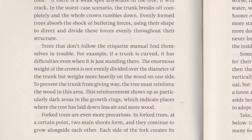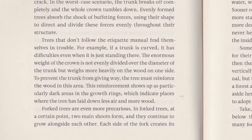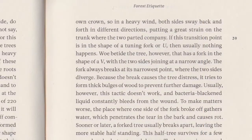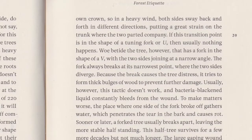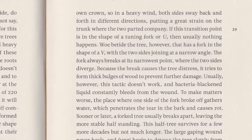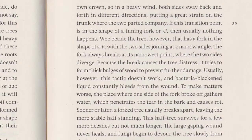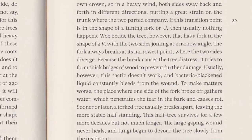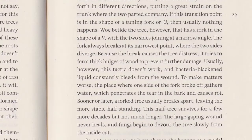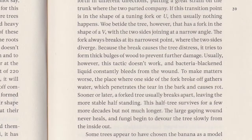Forked trees are even more precarious. In forked trees, at a certain point, two main shoots form and they continue to grow alongside each other. Each side of the fork creates its own crown. So, in a heavy wind, both sides sway back and forth in different directions, putting a great strain on the trunk where the two parted company. If this transition point is in the shape of a tuning fork or U, then usually nothing happens. Woe betide the tree, however, that has a fork in the shape of a V, with the two sides joining at a narrow angle. The fork always breaks at its narrowest point where the two sides diverge.